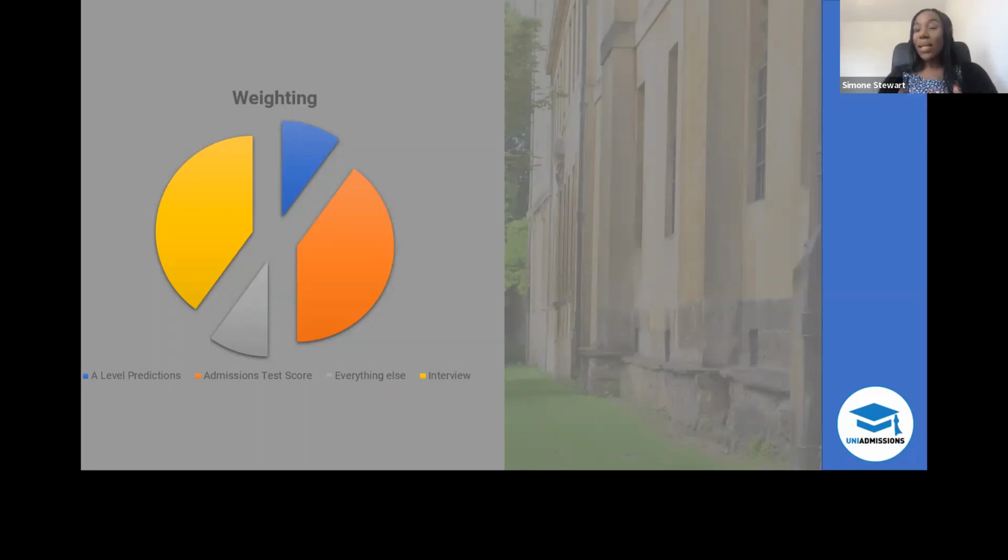The admissions test, there's a significant jump. Now we're talking about 40% of the overall outcome. And then also the interviews account for 40%. So you can see that the admissions test and the interviews really are making up the majority of the sway in terms of how they look at your application. So just really important when you're preparing to apply to bear that balance in mind.